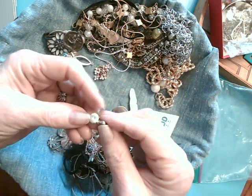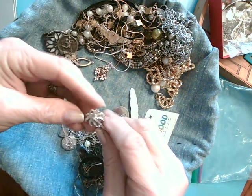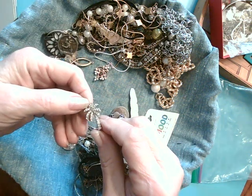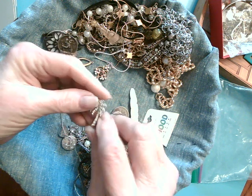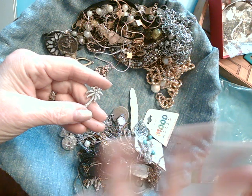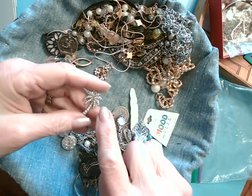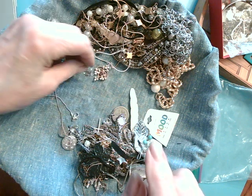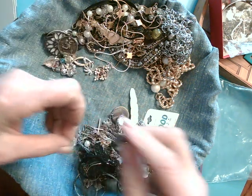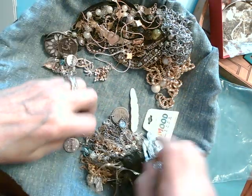Here's a small CZ and a pendant. Lots of little charms. Here's a little palm tree. Don't you love that Christmas ad where it shows like it's in Florida and it's the water and the little house, and then all of a sudden the top of the palm tree lights up with the Christmas lights? I like that. Another one of these little guys.